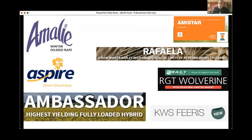But I've also tried Amistar barley, Raffaella barley. I've tried a mix of Amistar and Raffaella. I tried RGT Wolverine last year, and there's no doubt that they yield less. Amistar and Raffaella definitely have cost me money by taking up this trait. The Wolverine was meant to yield the same as everything else, but had a bad year last year. And I'm really hoping that KWS Fieris, which is a new barley, will come up and actually get us to the stage where we're getting as much yield as the rest of the varieties. And this is a case of what we've alluded to earlier. It's got to be economic to adopt IPM. And adopting IPM in these instances is actually costing me money.